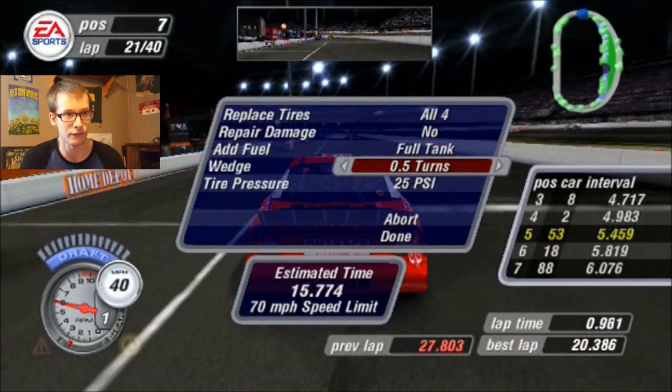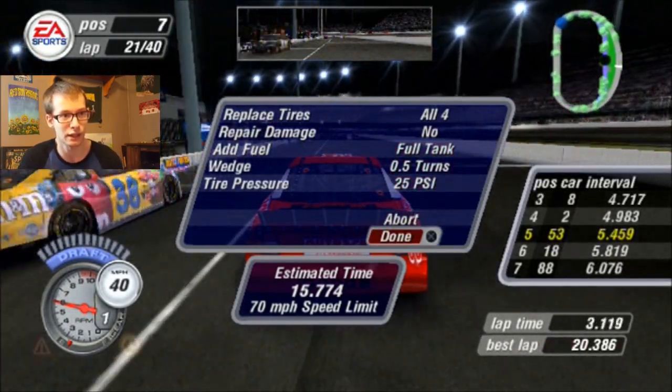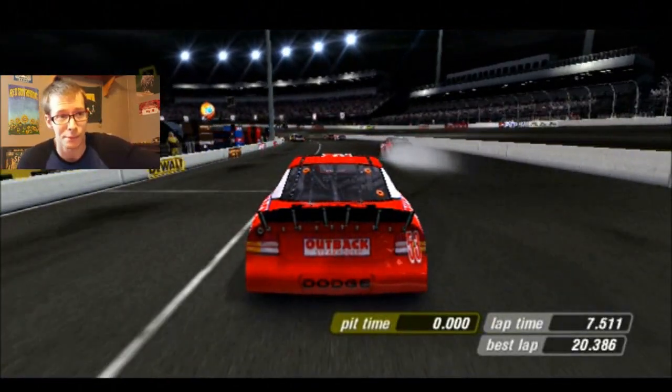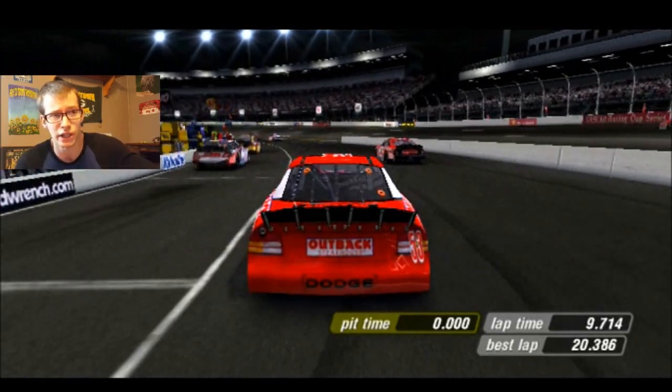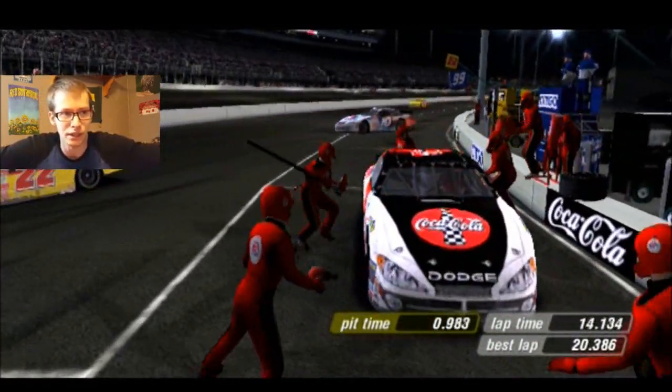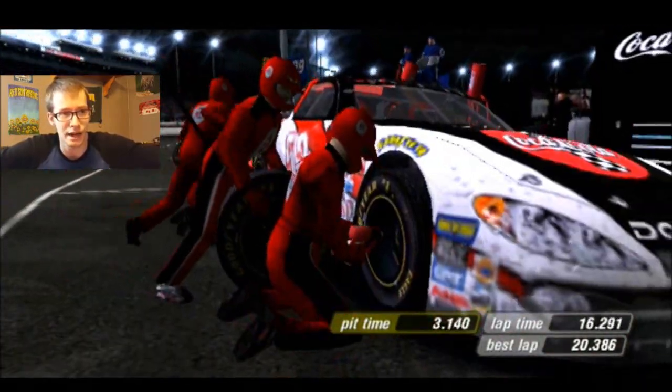Once again, 0.5 turns of wedge and 25 PSI. If I turn down the tire pressure, the tires are going to wear even faster. If I turn them up, then the car is just not even going to want to turn entering a corner whenever I get on the track. So it's going to be a lot better once we get off pit road, but it's not going to last.